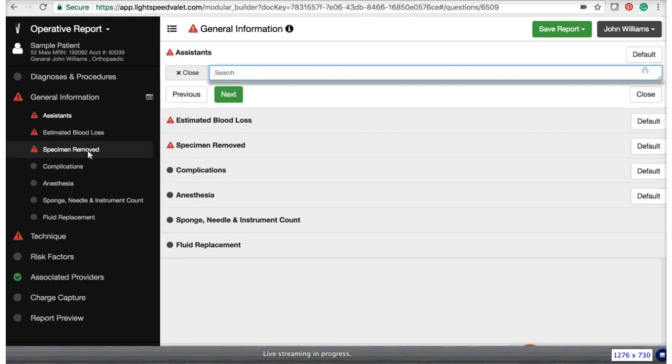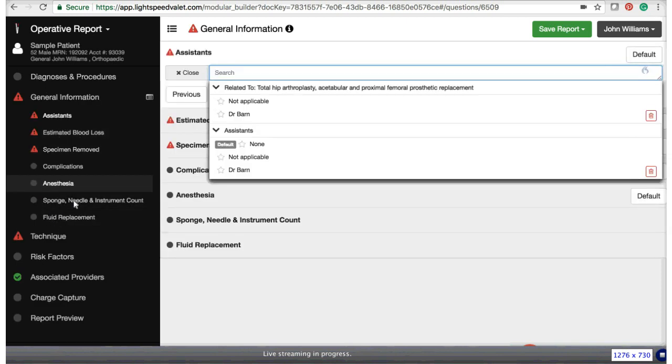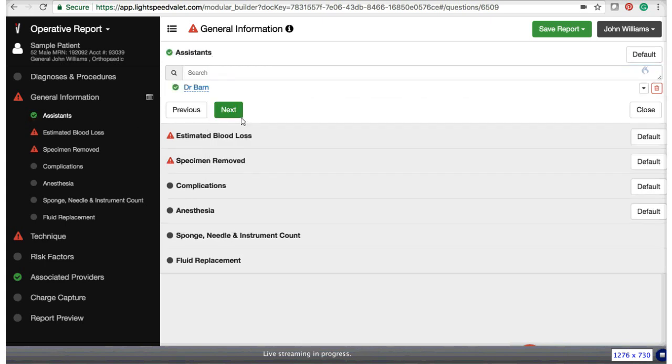So I'll move on to general information. Notice I have several fields here. The ones that are required are marked as red and require the physician to fill out before approving. But for my assistants, it's going to learn the different assistants that I've used in the past.